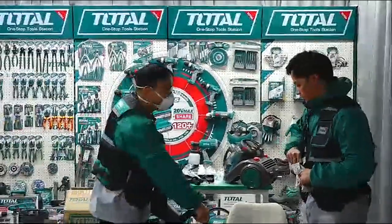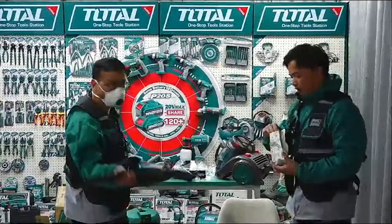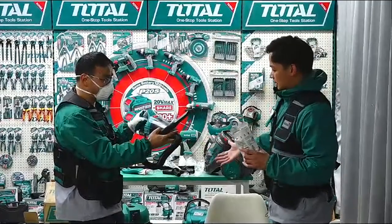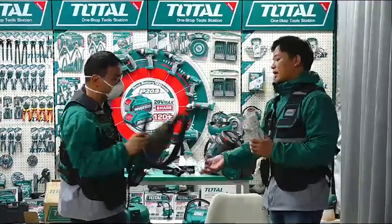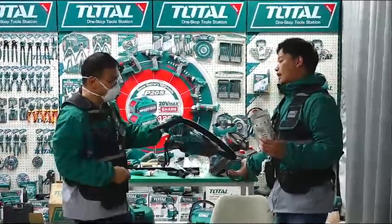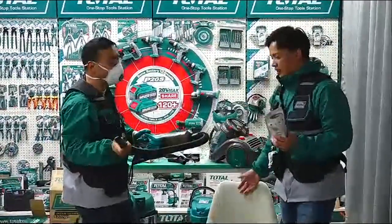I can also put it in your beloved car, to clean the car inside, for example. Very easy. Because it's portable, with a small size, you can carry it everywhere. And no need for 220 voltage, just a battery.